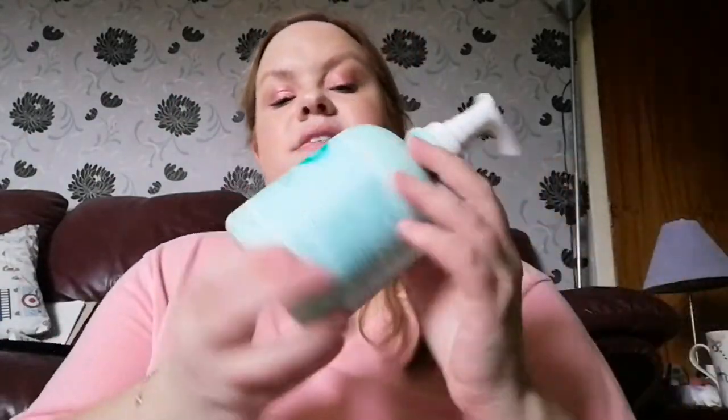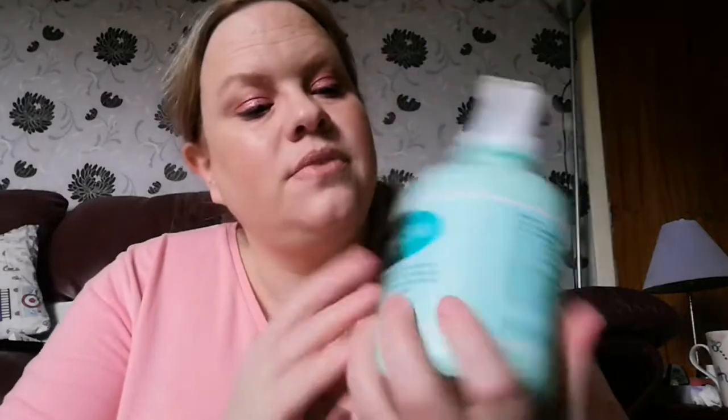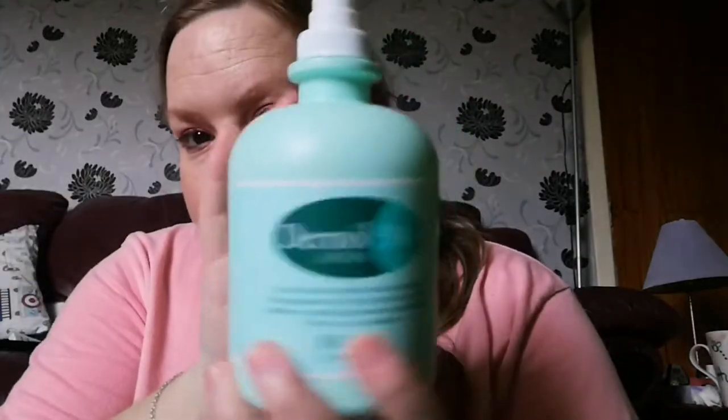So we'll start off with the kind of non-exciting stuff that you can get from the doctor. And this is, making sure it's not got a label on it, my address, anything. This is Dermal Lotion 500. So it's an antimicrobial emollient and moisturizer for the management of dry and itchy skin conditions, especially eczema and dermatitis, and for use as a soap substitute.